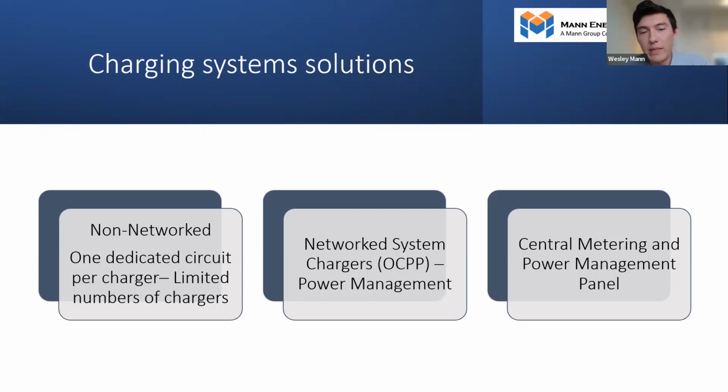OCPP is a network system. OCPP is an open source communication standard for EV charging stations. They're typically smart chargers that would be connected through OCPP to a cloud server. This is generally handled by a third party, and they can provide payment solutions directly to the users. This can be a pay-as-you-go type system.